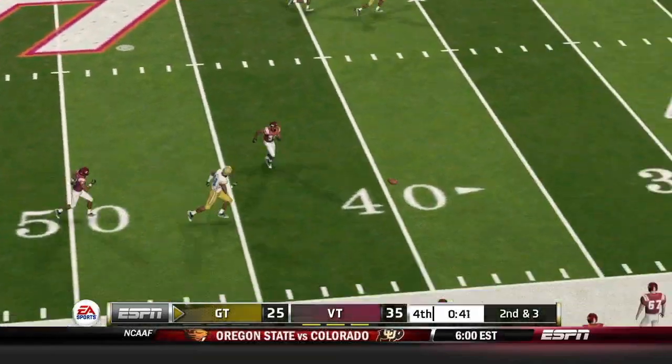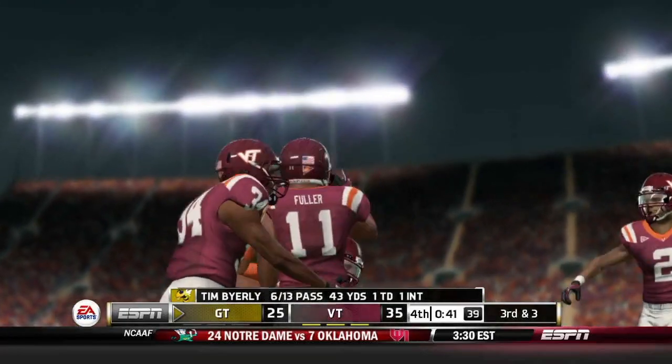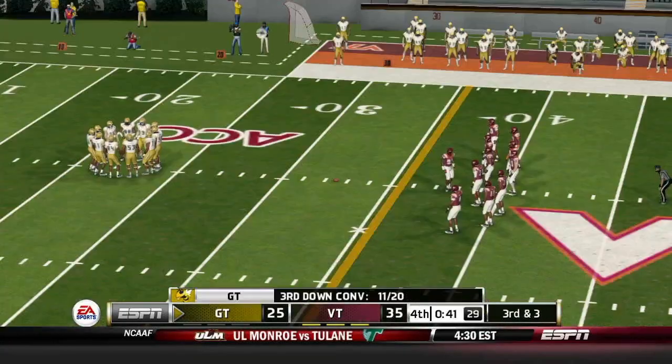And here's a quick throw. It falls incomplete. This quarterback needs to be careful not to use his arm strength to try to force things, because that's when mistakes happen.